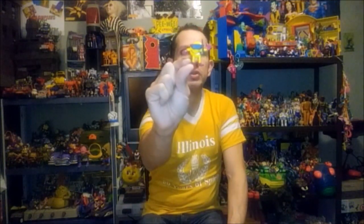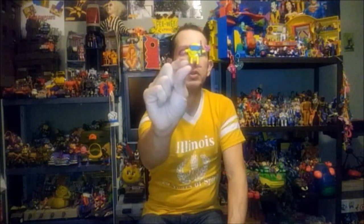This little guy, I don't know what he is. He's vintage, but I couldn't really find anything on him. He's just this random little happy face guy with a scuba mask on. And he was very cheap. I just didn't know what he was. This was a really cool find.